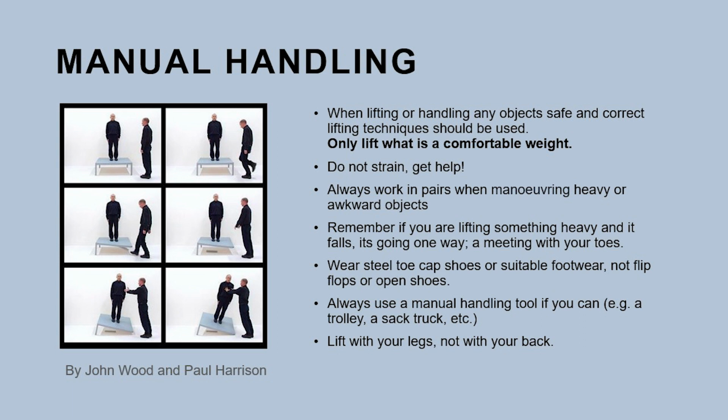When lifting or handling any objects, safe and correct lifting techniques should be used. Only lift what is a comfortable weight. Don't strain yourself. Always work in pairs when manoeuvring heavy or awkward objects. Remember, if you're lifting something heavy and it falls, it's going one way: a meeting with your toes. Wear steel toe-cap shoes or suitable footwear, not flip-flops or anything with open toes. Always use a manual handling tool if you can, like a trolley, a sack truck, or a skate. Always lift with your legs, never with your back.